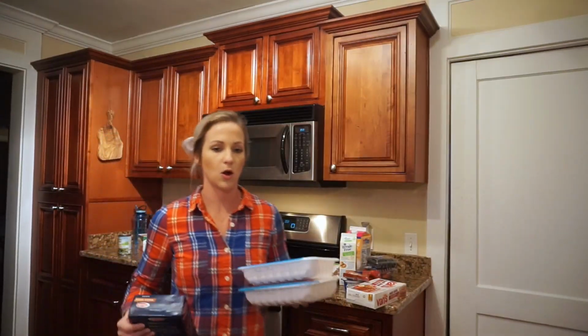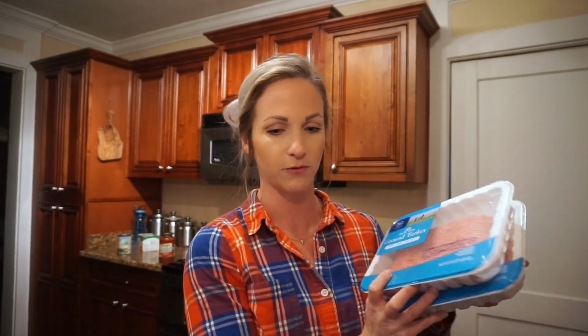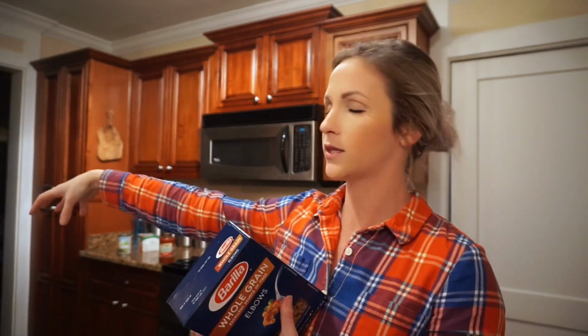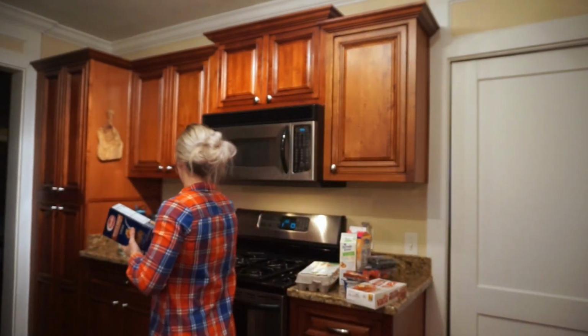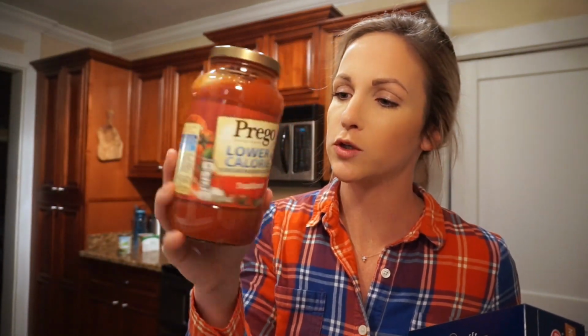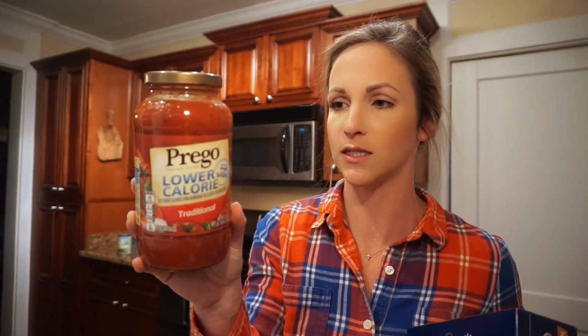Okay. So I got my typical ground turkey. I like to get the 93% lean, 7% fat. That's the kind that I like to get. And then I also picked up some whole grain pasta. I got the elbows because I'll be putting this with the ground turkey and throwing in some lower calorie Prego tomato sauce, or basically spaghetti sauce. So it's like half the carbs of a normal spaghetti sauce that you would find.